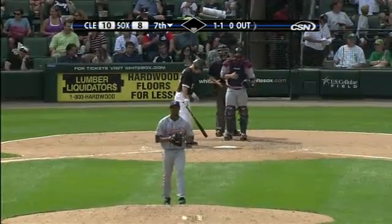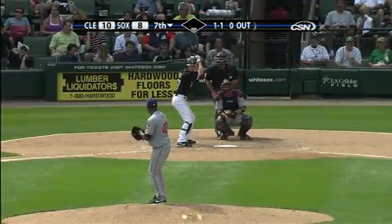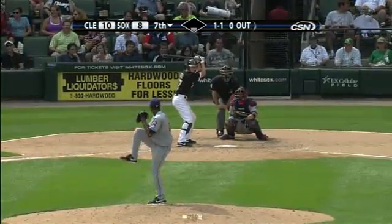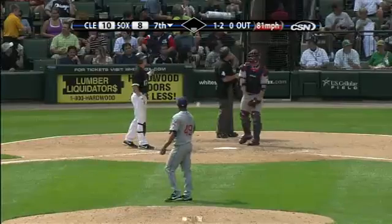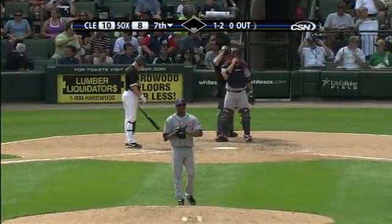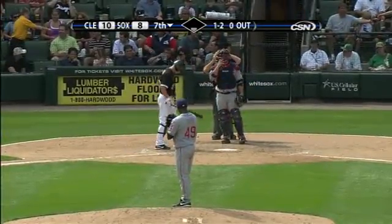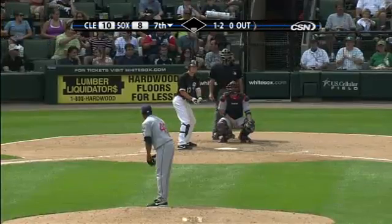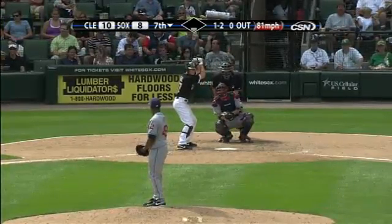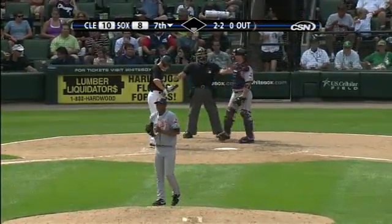Well, if Sip gets the ball over, he's pretty tough to hit. And last inning he did get the ball over and got out of a nasty jam. That's foul back. So now Sip on top of Chris Getz. 1-2. Good 2-strike hitter right here, Chris. That breaking ball is low. That evens the count at 2.